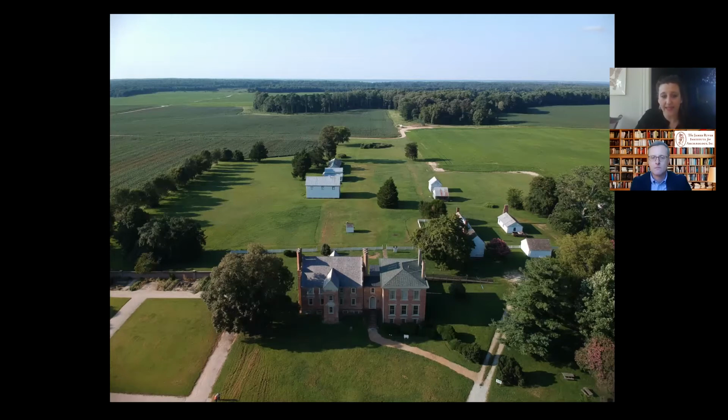And he adds in, if you see on the left-hand side, the pathways and the rectangles, a formal garden very similar to what he saw in England. And the garden was actually uncovered in the 1980s thanks to the support of the Garden Club of Virginia. And at this point, I believe that this is the oldest English formal garden in North America.